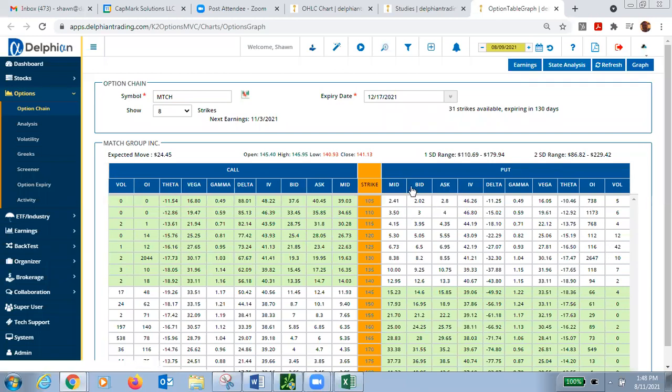I'd be looking at my bid-ask spread. My bid-ask spread on some of these is a little bit wide. 40 cents is kind of wide when you're talking about $4, right? So that's definitely something that I'd be looking at.